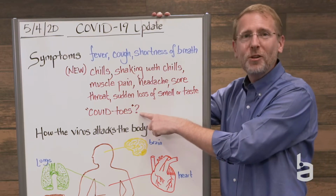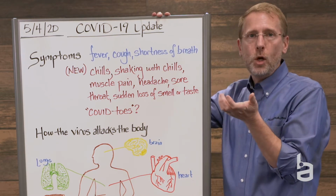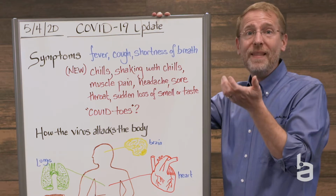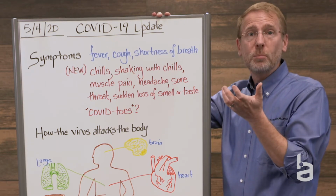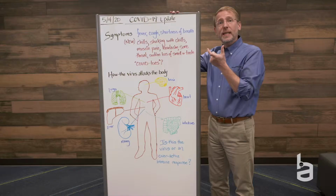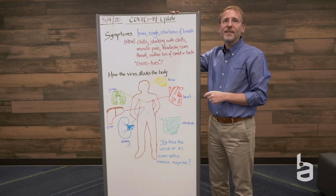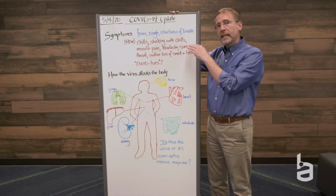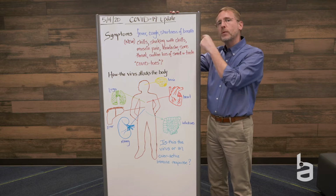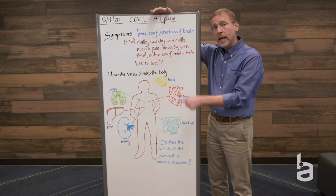And also there's something called COVID toes. So this is when multiple toes on your feet turn red and then maybe over time purple or even dark blue, like bruising. This is being seen in an increasing number of cases. It hasn't made its way to the official list of symptoms, but it is indicative of what we think is happening as we understand how COVID-19 affects the body, which actually leads us to the second piece.